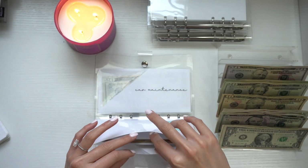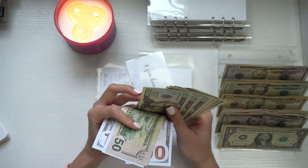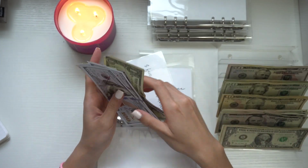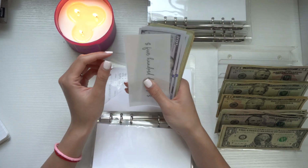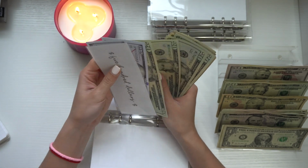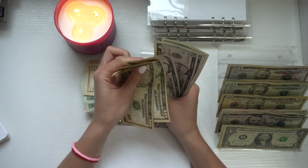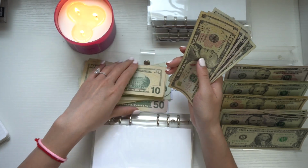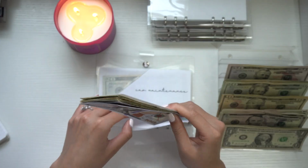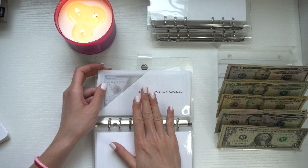And last but not least is my car insurance, and it's getting $55. Now, car insurance has $500, $600, $700, $800, 900, 20, 40, 60, 80, 90, 1000, 10, 20, 25, 30, 35, 40, 41. So $1,041 in car insurance. One more stuffing for next week, and then I'll be able to pay for my car insurance. And this is the 6 month premium for those who are new and was wondering.